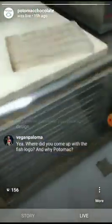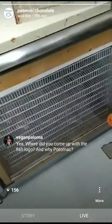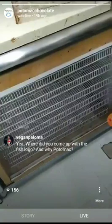Once it's all tempered and molded, it goes down into the cooling cabinet. I built this cooling cabinet in 2011. It's been with me ever since.